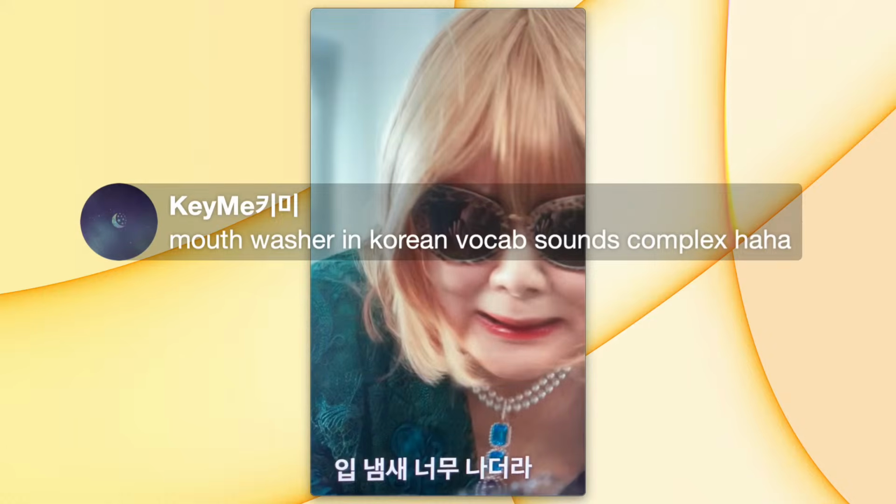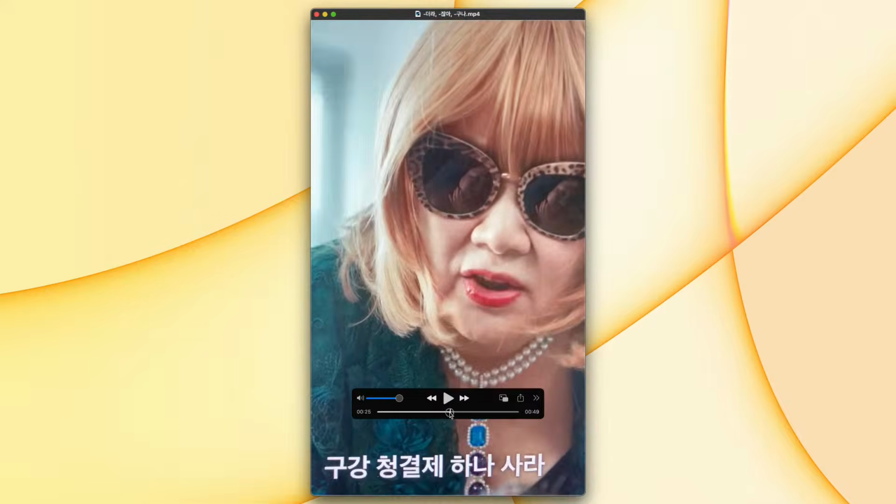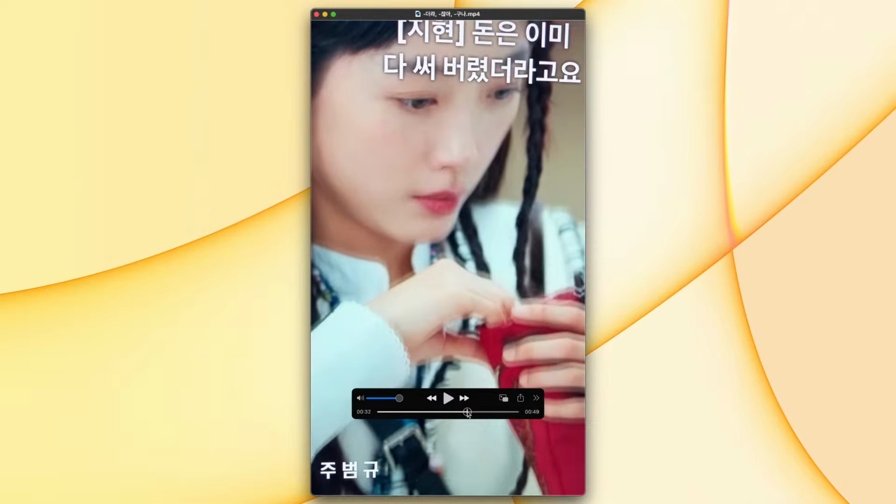Mouthwasher in Korean vocab sounds complex. 구강청결제. 맞아요. Because that word, 구강청결제, is based on 한자어라서 그래요. 한자어. 아무튼 그 다음 걸로 넘어가겠습니다.